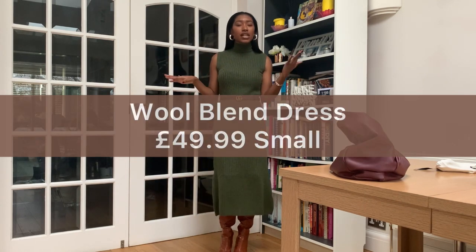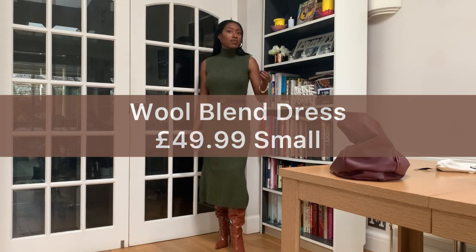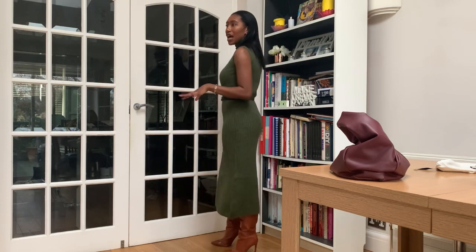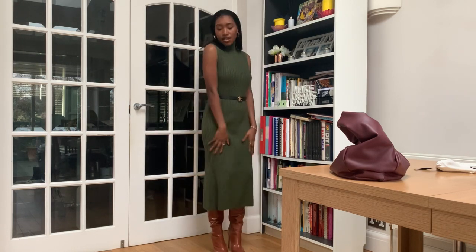I got this in a size small, and this was $49.99, so not a bad price, considering I know I'm definitely going to be wearing this a lot. $49.99 is not too bad. I'm definitely going to get my price per wear out of this.